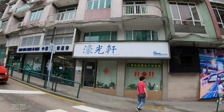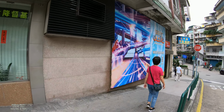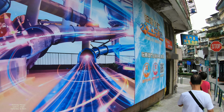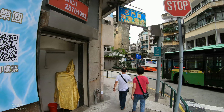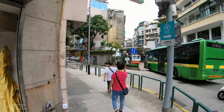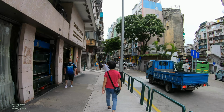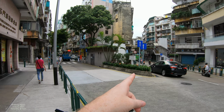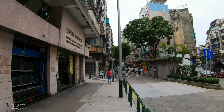Some beautiful buildings here. Huh. Studio City Water Park. Okay. Studio City is one of the casinos. I didn't realize they had a water park. And I think this is going to be, let me see, I believe this is going to be a different street. This is called Rua de Enrique de Macedo. And then you got more cool stuff down that way and that way.